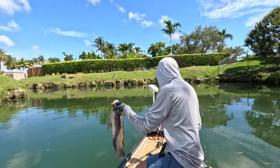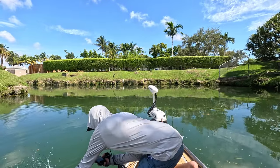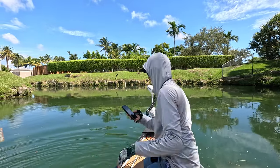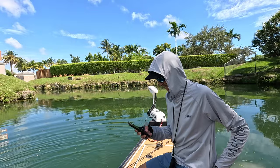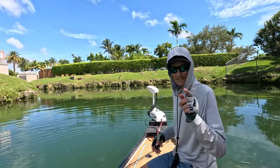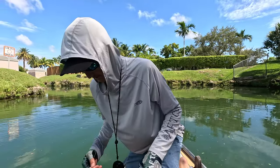Do not ever doubt the bait finesse system, even when it comes to exotics. There we go. They don't call me Johnny Exotic for nothing, you know? Let me get my other little underwater camera out, and I'm gonna get a little release on that Midas cichlid.